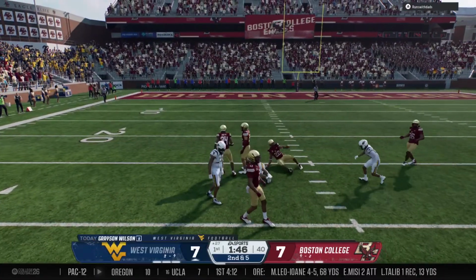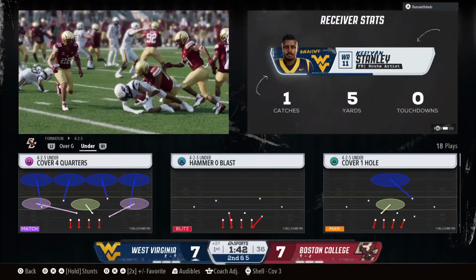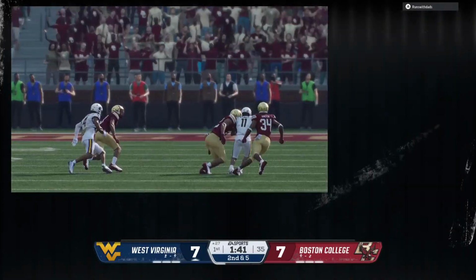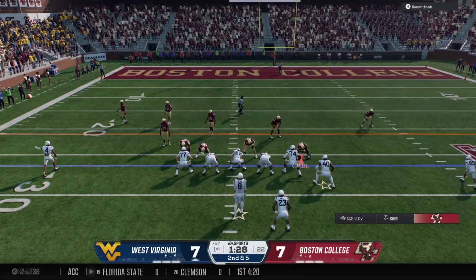Makes the catch. It's Stanley. And the defense had that one well covered, just a short gain there. This slot receiver is a guy the defense has to be careful of. He runs good routes, he's got some speed, and if you're not careful, this guy can gash you. Let's see what they've got on 2nd down.